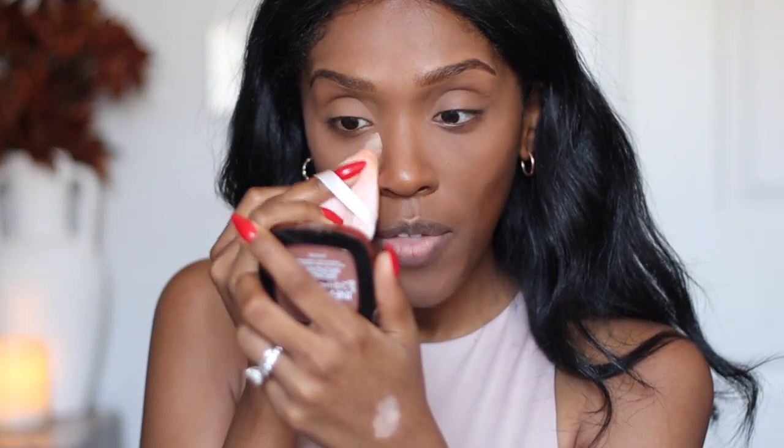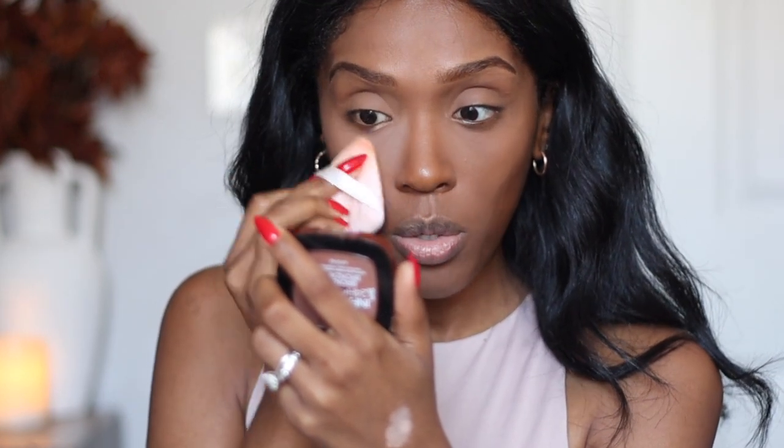And that's it. Then I'm going to go over top with the lighter shade, medium 25, dipping that in and just using a little bit. I've noticed you don't need a lot unless you just want that kind of look. I'm just taking a little bit of that, and you can see here it's a lot lighter. And I'm just going to go underneath my eye, kind of shape out my nose and just pull it up.